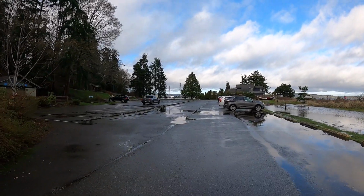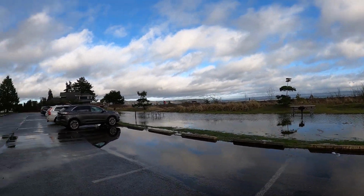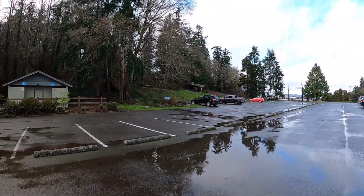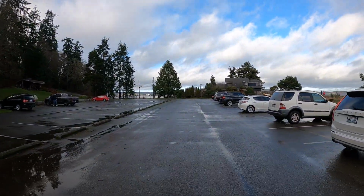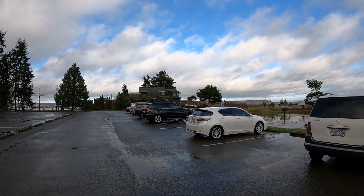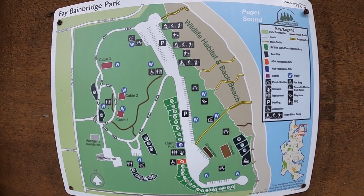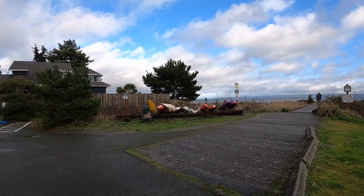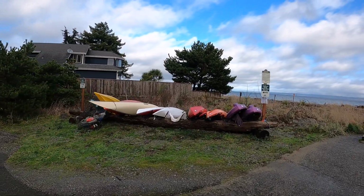All right, we are on the other side of the park and the picnic tables are flooded still. Here's the day use bathrooms. We got a picnic pavilion up there. So there's one little path we can get to the beach that's not flooded. So here's a map of the park. Ooh, they have bear sightings here. So that's neat. You can tie up your paddle craft here.